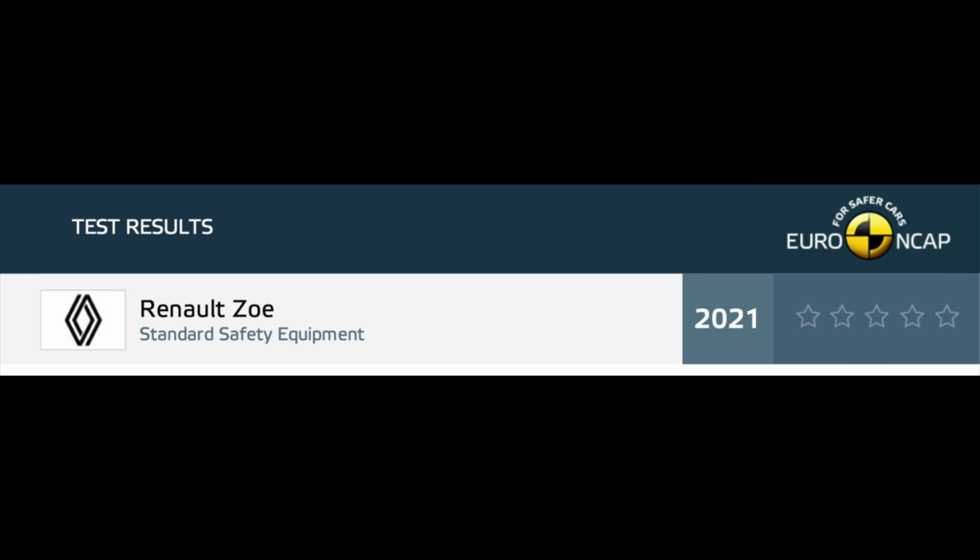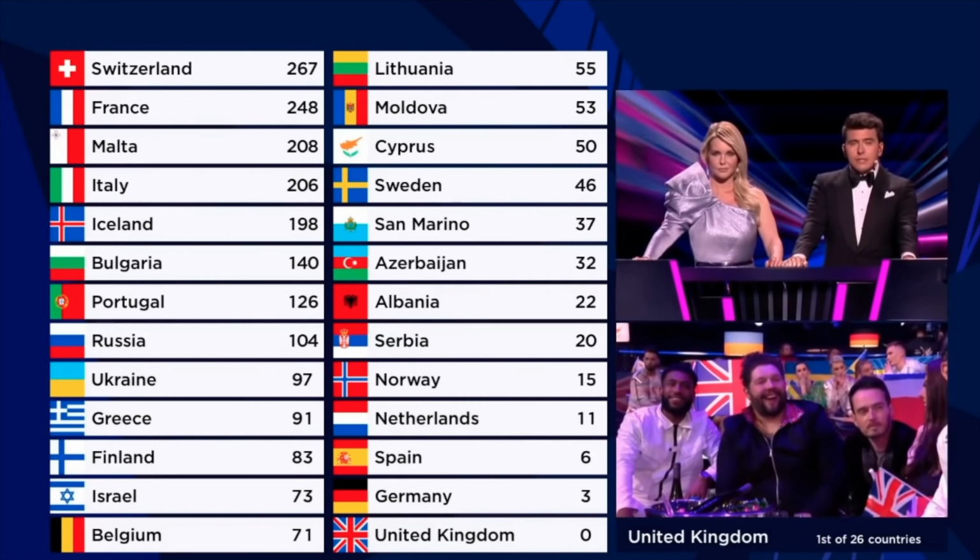So have a cup of tea, sit down, and let's talk about something called Euro NCAP. Euro NCAP is the automotive safety testing body for cars sold in Europe. And 2 years ago, in 2021, they assessed the Renault Zoe as having 0 stars out of a possible 5. That's not great, but I'd like to share with you a bit of context, so just stick around for a moment. 0 points.